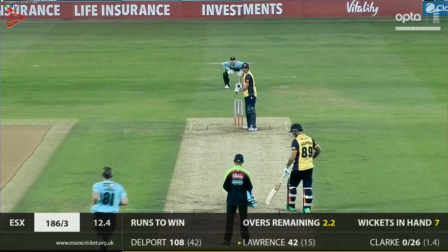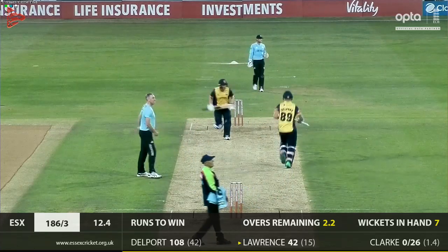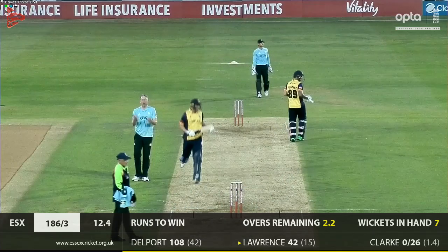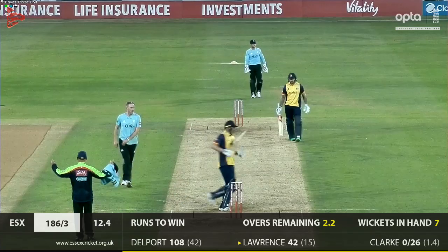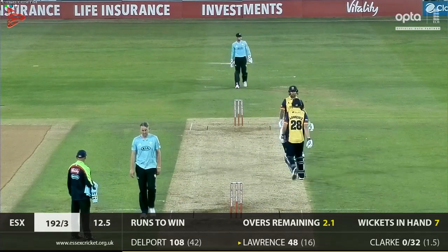186 for 3 in the 13th as Clark comes in, bowls to Lawrence, who crashes that one away over deep mid wicket. 4-6. He's plundering runs here. He's got 49 off 16.